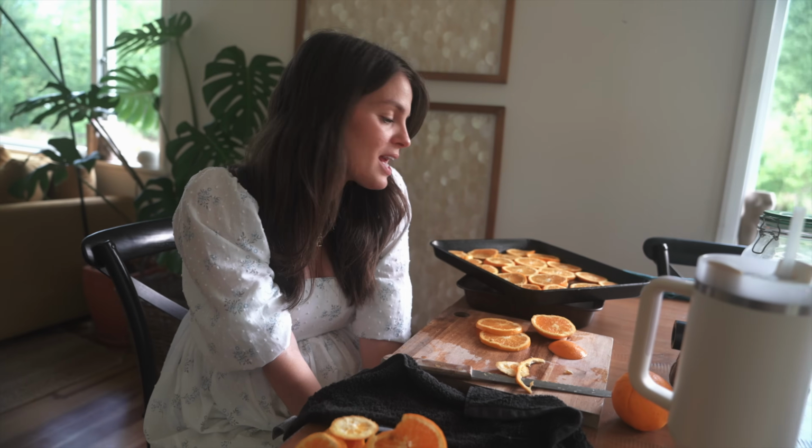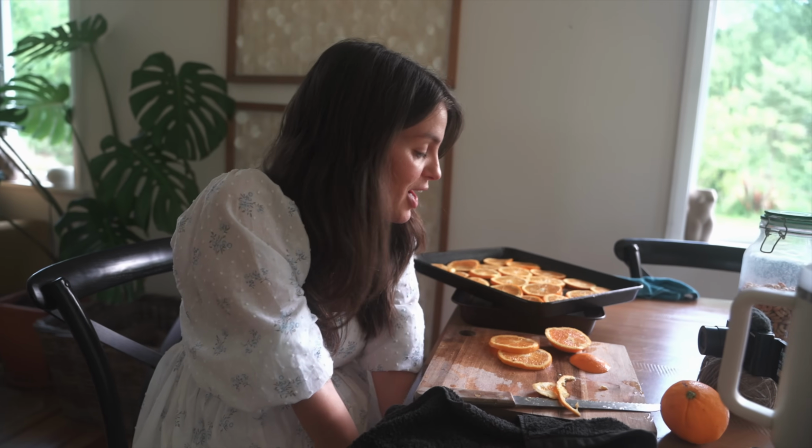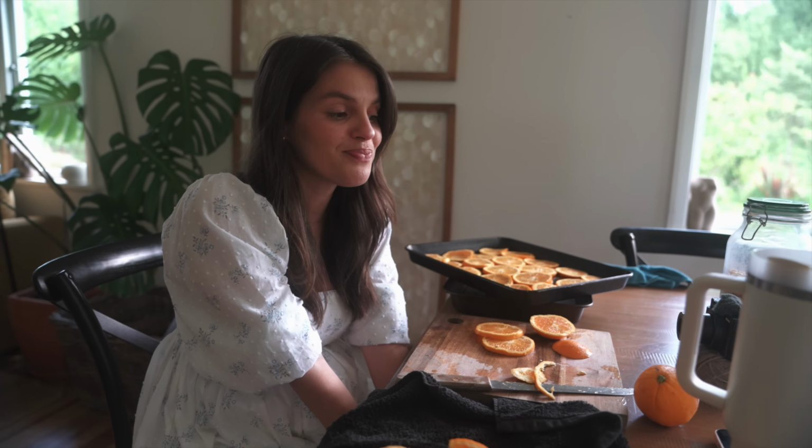This, I thought it would be nice to, one, just do because it sounded like a fun little craft and I wanted to try it. But 2, I think it will be really cute.